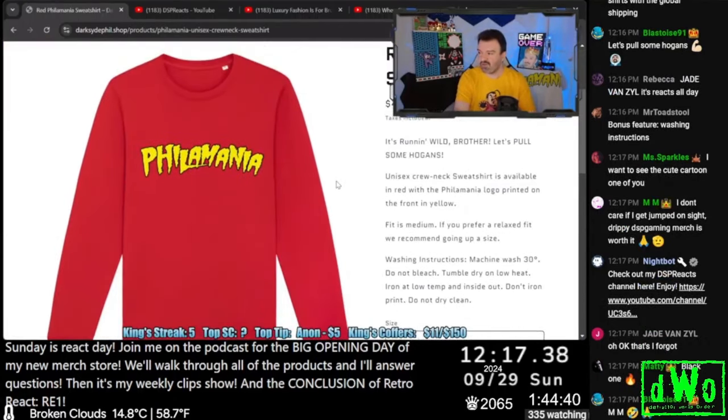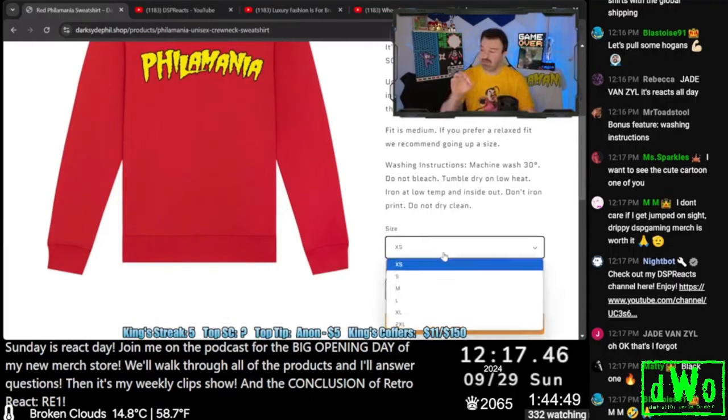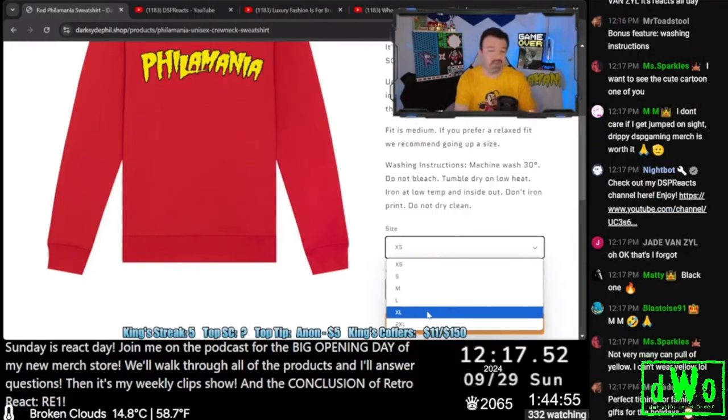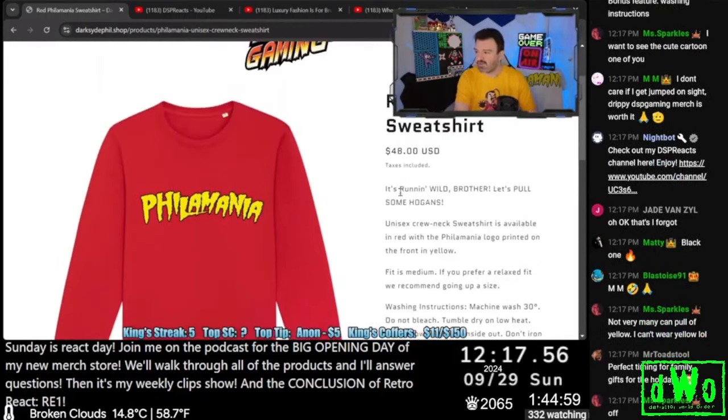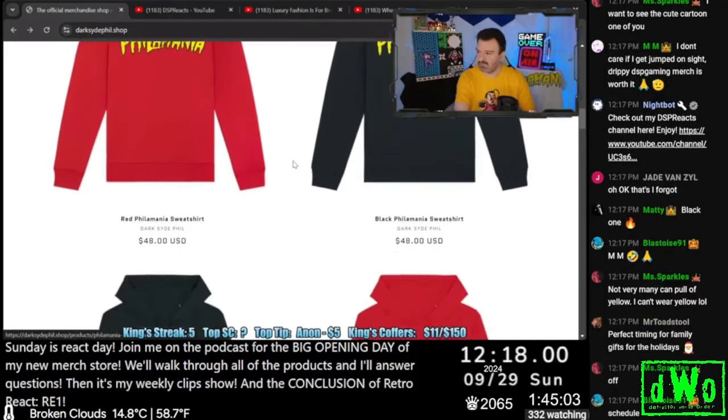Unisex crewneck sweatshirt is available in red with the Philomania logo in yellow. Fit is medium. If you prefer a relaxed fit, we recommend going up a size. So they're even saying this sweatshirt is a little snug. If you want it a little more loose, definitely go up. Like me, I probably wouldn't get large. I would get extra large because I like stuff a little bit more loose. Okay? So there's a sweatshirt, and that's available in red and black.